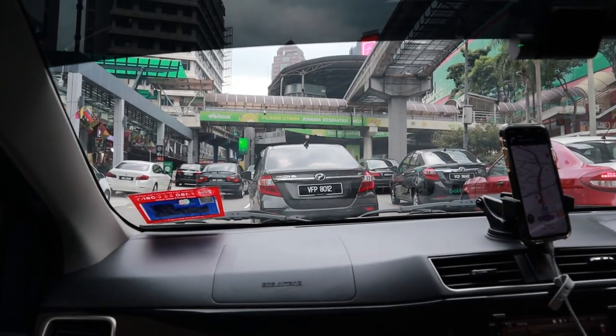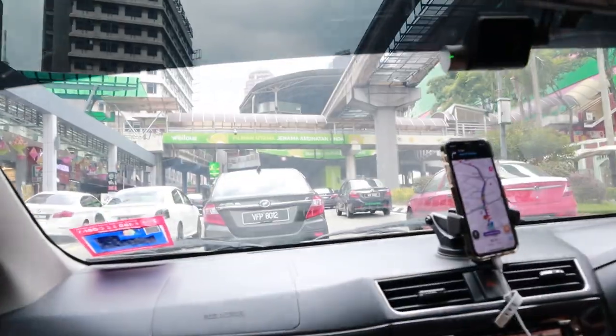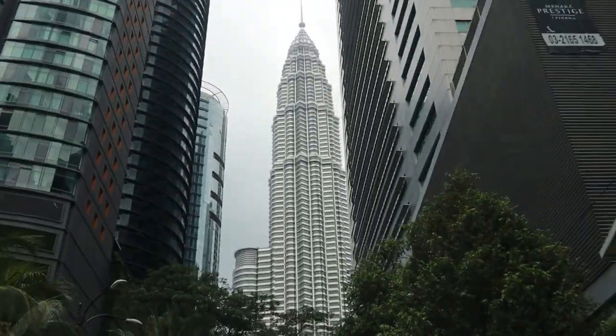Yeah. Is the traffic in KL always this bad? What do you think? Yeah. Oh my gosh. Is that a Twin Towers?